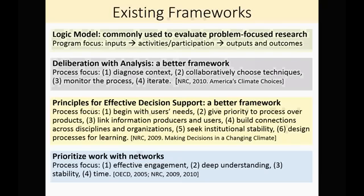I'm not going to pretend that I am an expert in that, but it's clear that when it comes to decision support, there's a need to prioritize work with networks. The question is how do you actually evaluate whether your process of working with networks is effective, and can you demonstrate deep understanding, and then also track stability of that engagement, stability of the network over time. So those are some of the existing kind of frameworks out there. They come from a number of different disciplines.